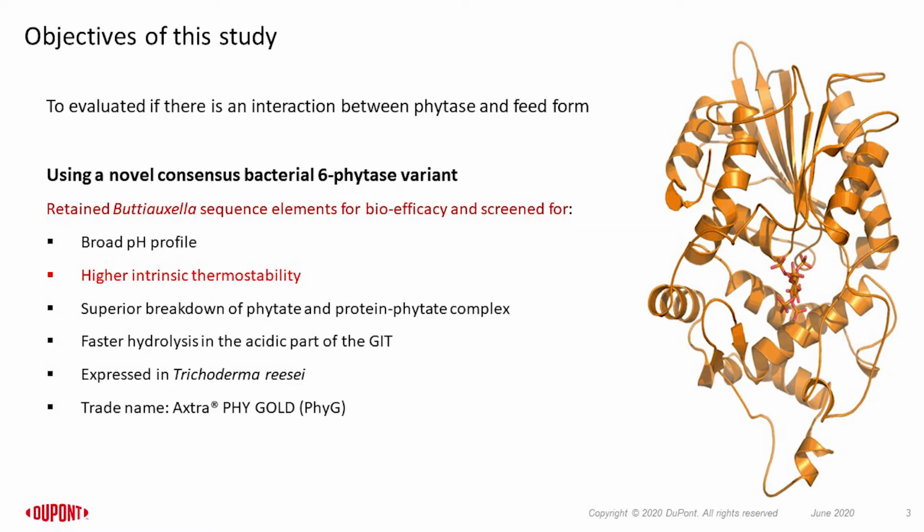in the diet? The objective of this study is to evaluate if there's an interaction between phytase and the feed form, where we maintain similar phytase activity in both mesh and pelleted feed. To do so, I want to introduce a new phytase.